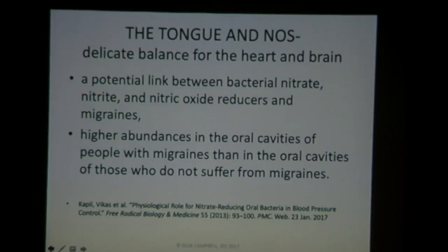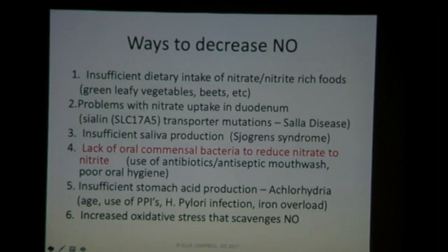So the tongue and nitric oxide synthase is a very delicate balance for the heart and the brain. There's a potential link between bacterial nitrate, nitrite, and nitric oxide reducers and migraine headaches. Higher abundances in the oral cavity of people with migraines than in the oral cavity of people who do not. Might be a role for us going forward to help control our symptoms besides blood pressure using knowledge of this pathway. So what are some ways that we shouldn't do to decrease our nitric oxide?